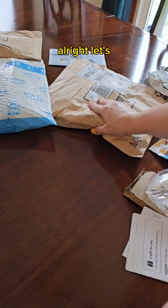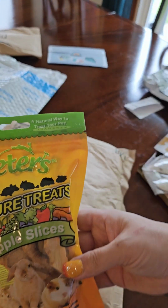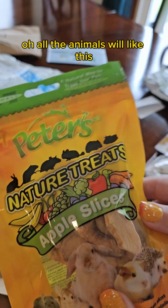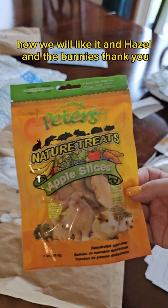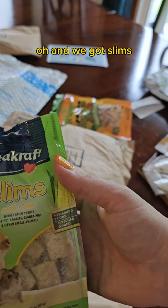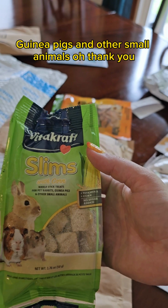All right, let's see. Ooh, see, Nature Treats apple slices. Ooh, all the animals will like this. Howie will like it, and Hazel, and the bunnies. Thank you. And we got Slims. These are nibble sticks for rabbits, guinea pigs, and other small animals. Ooh, thank you.